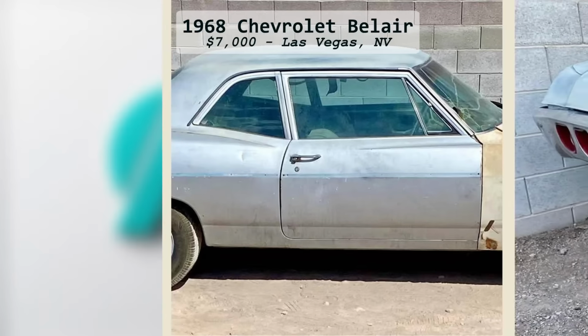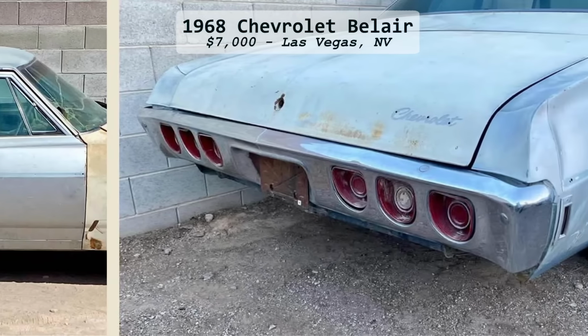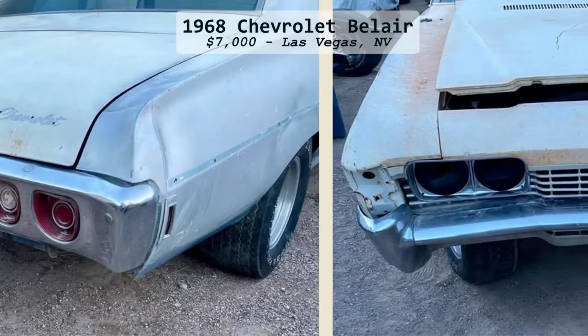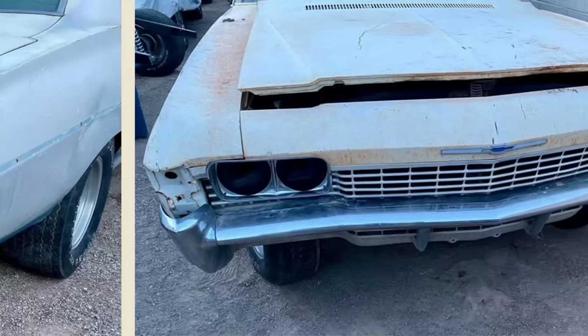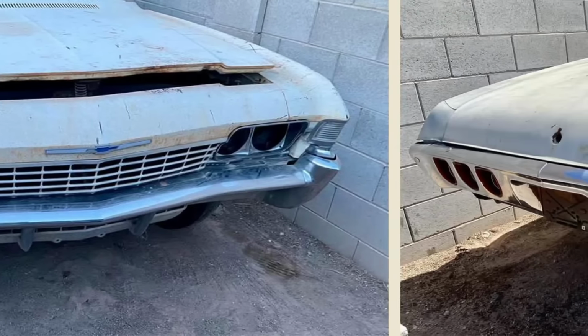Presenting the 1968 Chevrolet Bel Air, a rare factory A/C model with an Impala body style. This Bel Air is in great shape, with its original floors and trunk pan intact. The body is solid, and all windows roll up and down smoothly.